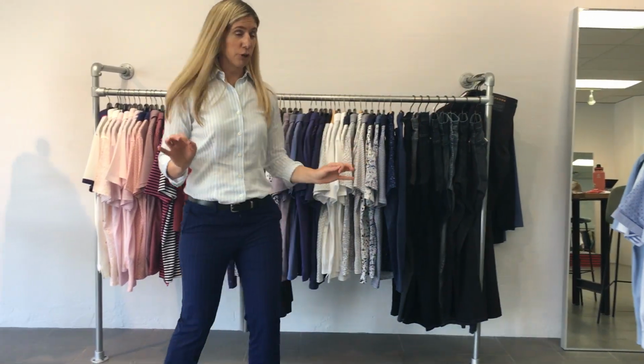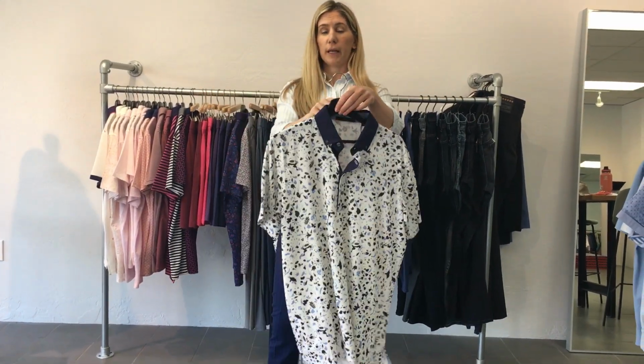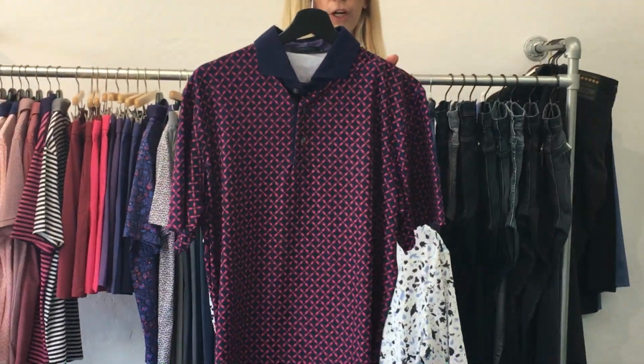They also do really great all over prints. So this one I have is a super cool all over print, and again, they pay so much detail to the collar and just the details of the garment. Even looks like this, right? Super wearable. So these are fish.